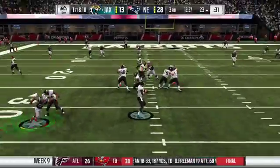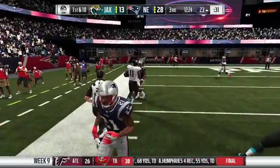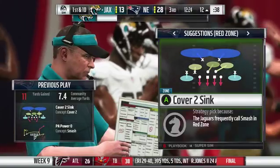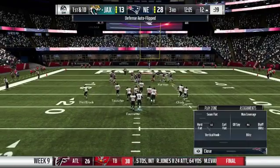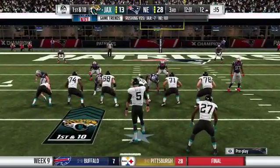Unfortunate, too, because you know they thought they had something there. They don't call it just to call it. They don't just say, oh, what the heck, let's go ahead and fake it here. They feel like they've got something on. They've got the defense in the right spot. Just unsuccessful in that opportunity. 11 yards there for Jacksonville and a first down as well.